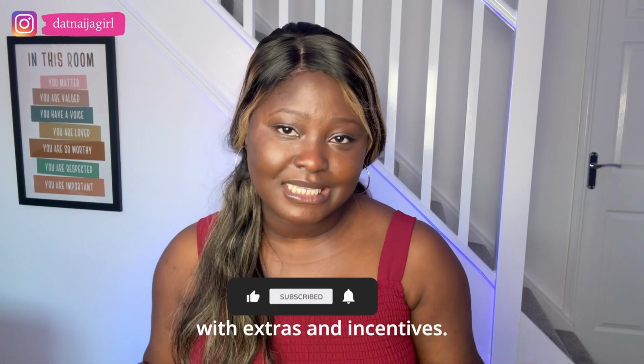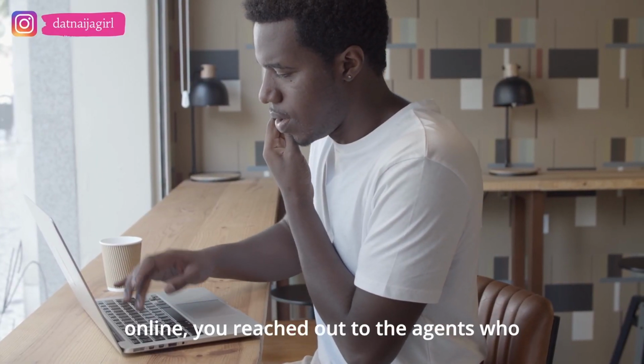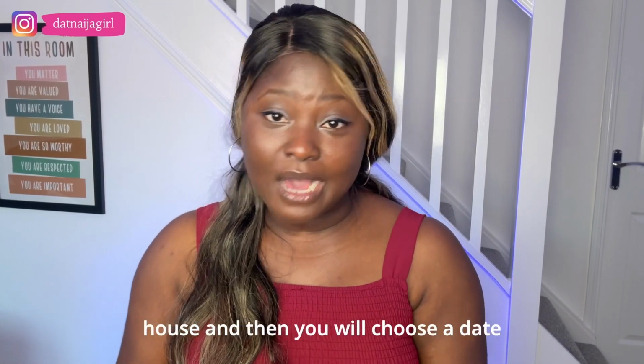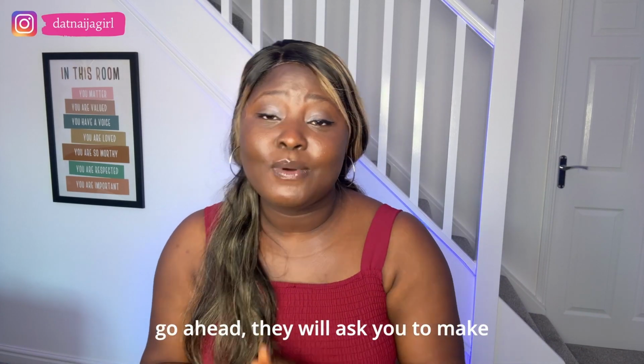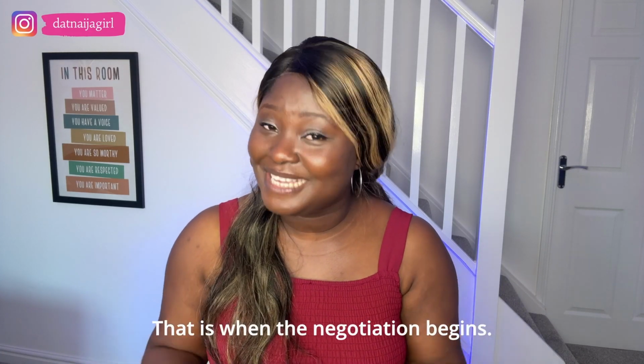However, for new builds, house builders may not be keen on dropping the headline prices, but they may reduce it with extras and incentives. So for old builds, let's say you found a house online, you reached out to the agents who listed it, and then you show your interest. They will send you more information about the house, and then you will choose a date and time to view. After that, if you like the house and you want to go ahead, they will ask you to make an offer. That is when the negotiation begins.